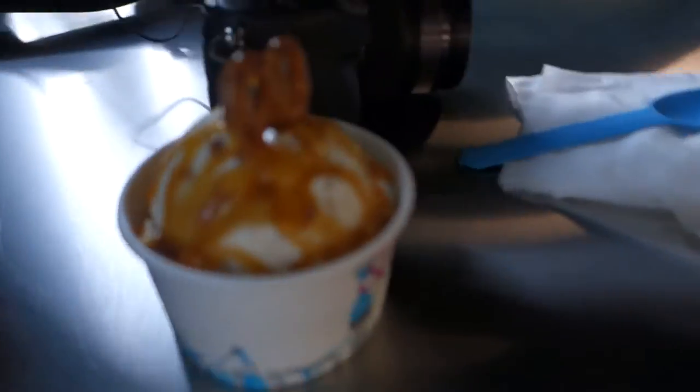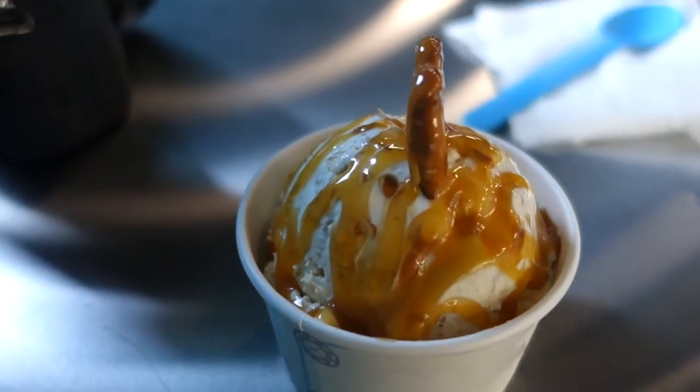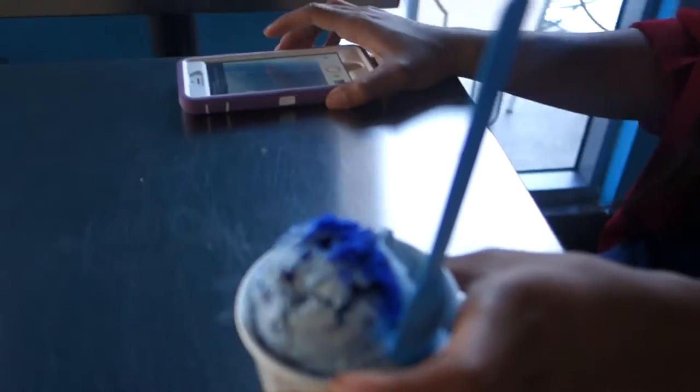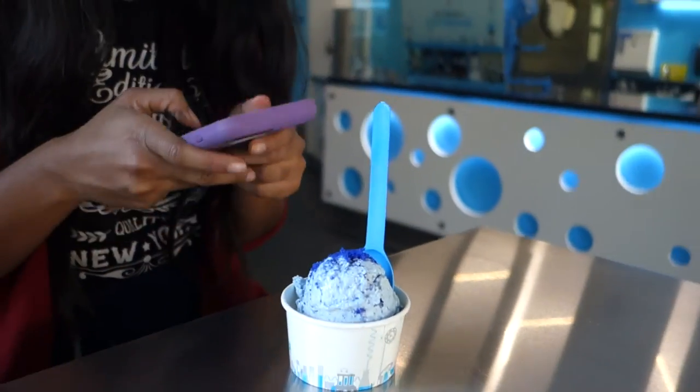So here is mine. Looking super good and delicious and spiffy. I know I just had ice cream the other day. You did? Yeah. When? With my brother and my sister. Oh. But it's okay. It's going to be delicious, and that's what counts. It has the pretzel all inside of it. So Tima got blue velvet. What is blue velvet? It's kind of like red velvet cupcake. Oh, okay. Is it like blueberry? I think so. It could be. Very cool. It looks delicious.